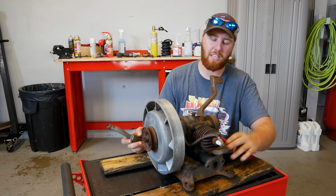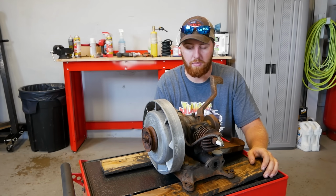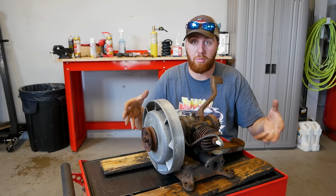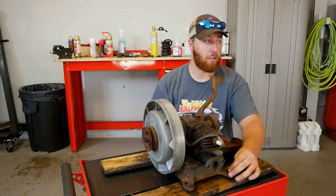You fill this basin with gas and then control the amount of air allowed into the engine with this valve. And this essentially controls your fuel mixture and probably your RPM. So we actually have a complete motor. Everything is here. We're good to go. I was actually able to figure this out on my own, so pretty proud of that one.